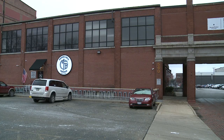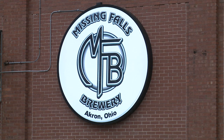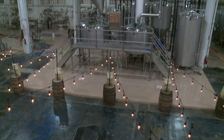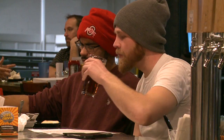So in creating the space, we wanted to get more people downtown Akron and create more of a brewery district. So there is a second brewery in the same building, not in our space, but in the common area, Missing Falls. They've been open for about a year. The more breweries in a small area, the more people are going to come from afar, kind of like beer tourism. So we're trying to grow that part of downtown Akron for beer tourism.